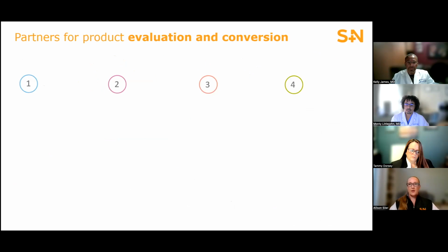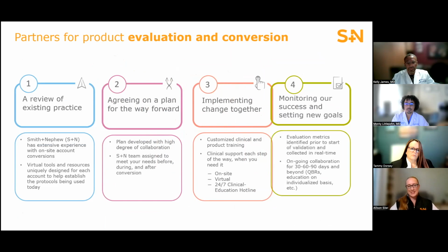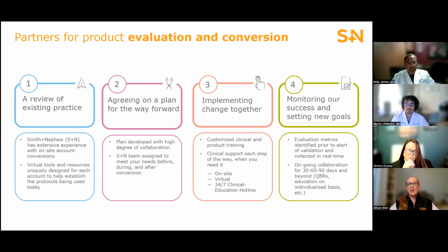Perfect. All right, we are coming back around to Tammy, and I know that implementations are hard. They're a big undertaking, and especially with so many facilities involved. So if you could tell us a little bit about some unforeseen challenges that a facility might face when you're looking at changing supply vendors.